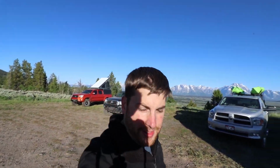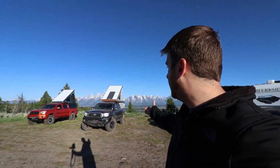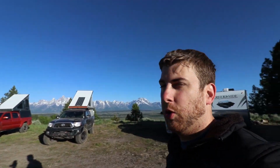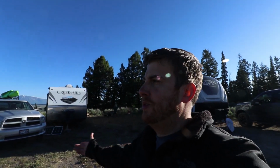What is up, guys? We are, well, we're staring at the Tetons this morning. We're in Grand Teton National Park. That's the Tetons. Even though it looks like we have an incredible campsite with these beautiful mountains, it's a lie. We camped over there and this was all covered by RVs, but they pulled out early this morning. So why wouldn't we pull over here and take some pictures in front of the mountains?